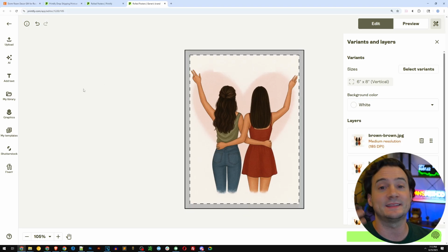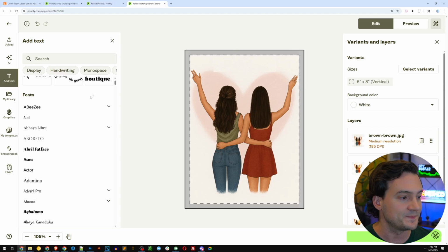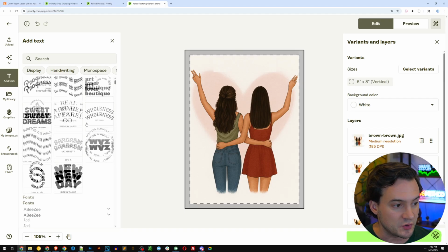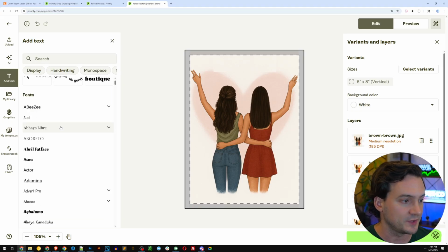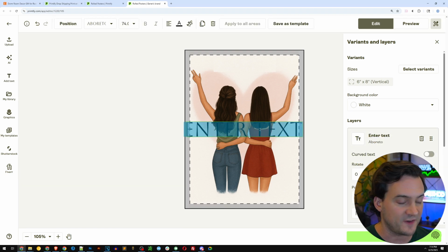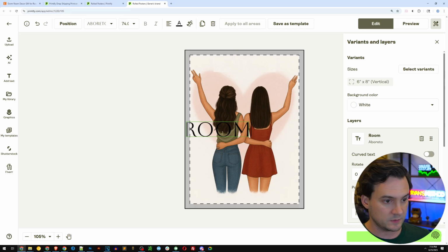When it comes to adding things like the room number and the names, Printify has a text tool. So I can simply click add text. They've got some curve text and other things like that that you can mess around with if that's what you want. And I would just recommend starting with it and then editing the words that you want. In this case, I don't think we need curve text. So I think this font might look good. I'm going to pull this up to the top. I'll say room.